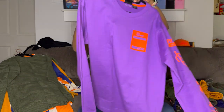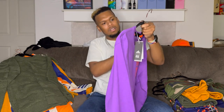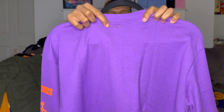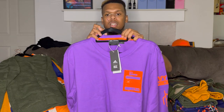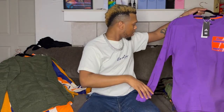Very simple, and on the back of it, it is embroidered, is that what the word is? With Ivy Park. So you have that. Also, if you guys don't know about Ivy Park tees, a lot of them do this. They have the Ivy Park right here, and we just have it in bright orange for this section.